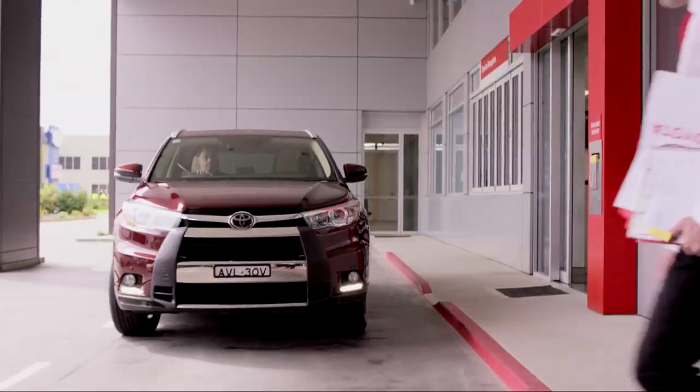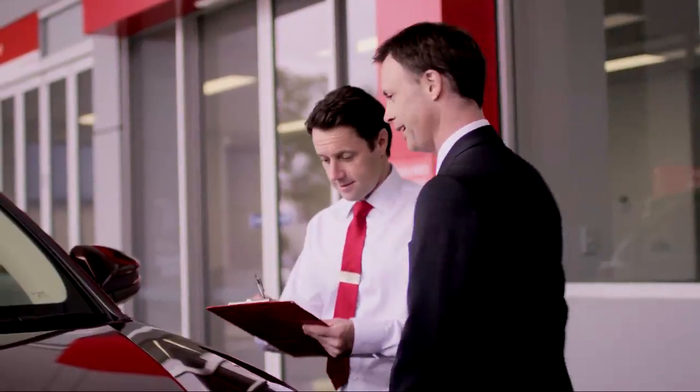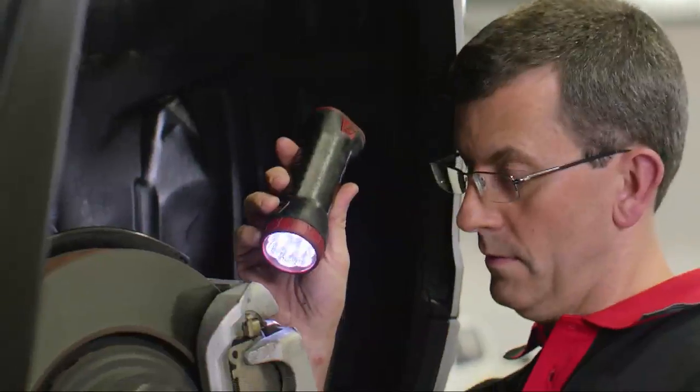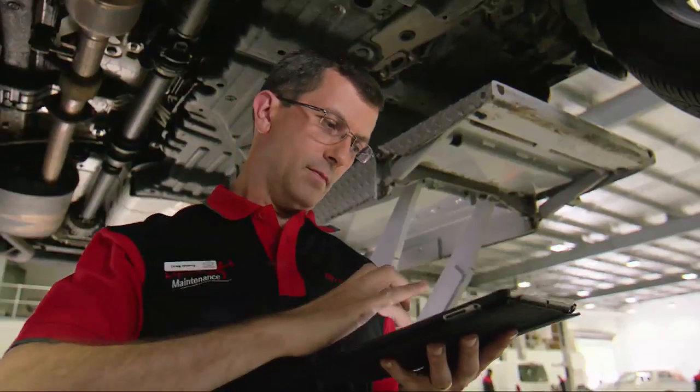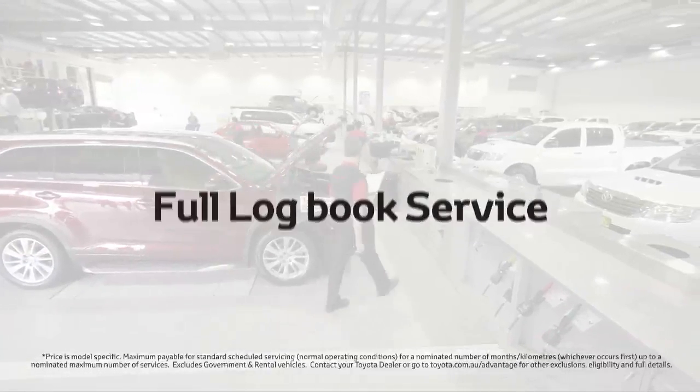Every new Toyota comes with the Toyota Service Advantage. It's set, capped price servicing. That means a full logbook service carried out by experts who know your Toyota better than anyone, using the latest technology and costing a lot less than you'd expect.